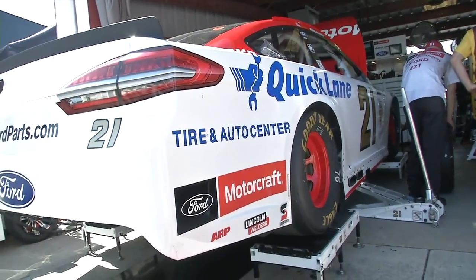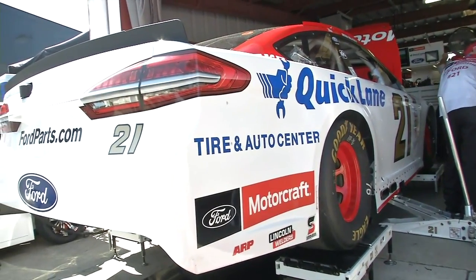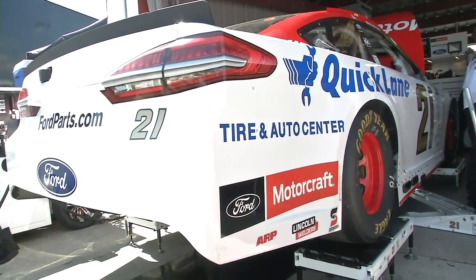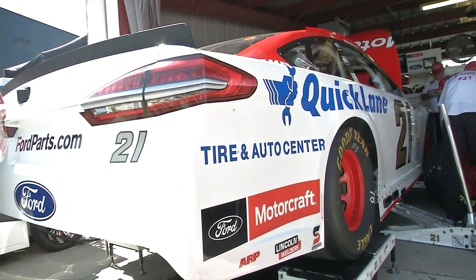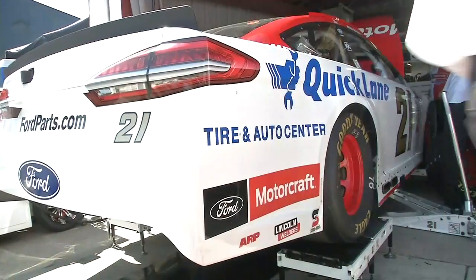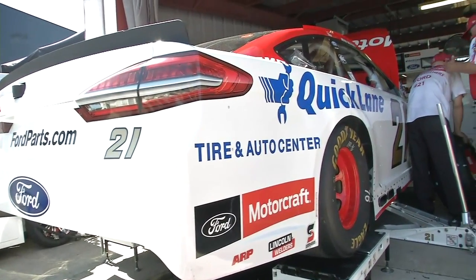Ryan Blaney. Ryan Blaney having a good season so far. 2 playoff points, of course, in Texas. Those 2 stage wins. Not the greatest record here. Let's see. Blaine Smith, I'd like to see the famous Wood Brothers car. Well, there you go. Boom, Blaine Smith.